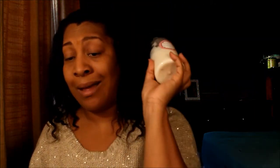I use this a lot. Whenever I need a deep moisturizing conditioner, I rotate between this and a couple of other ones. And I will be doing a video on my conditioners that give the hair the most slip. This gave my hair slip like nobody's business.